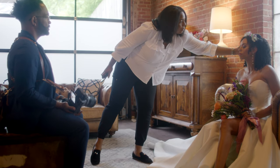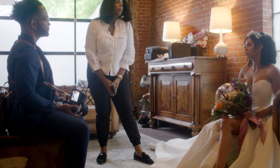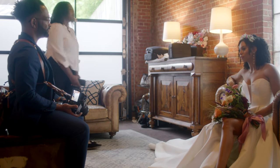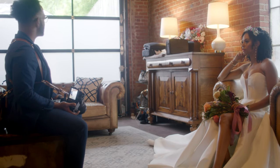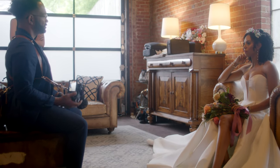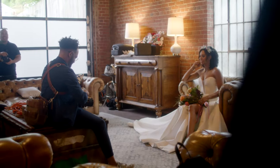I want a little bit more, not really attitude, but just give me some fierceness. Yeah, power is the perfect word, actually. I'm about to, though. That pose is perfect. Here we go.